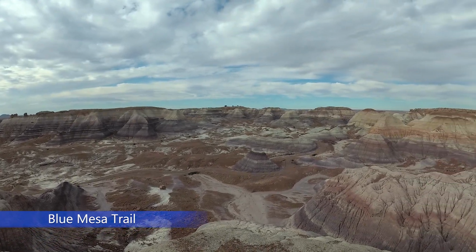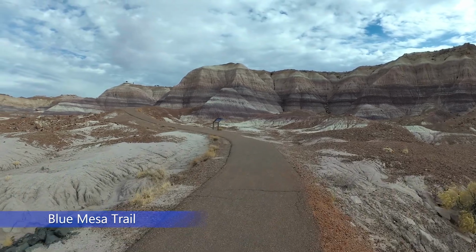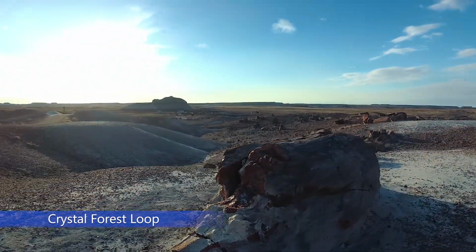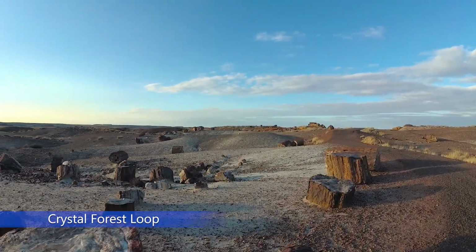Next is Blue Mesa Trail, and that's a 1 mile loop with blue badlands, and it's pretty breathtaking. You start up at the top by the parking lot, then you go down into the badlands, and along the way you'll find petrified wood that looks exactly like a tree that's been cut. The petrified wood is more sparse than in other areas of the park, but it's definitely worthwhile doing the hike. Crystal Forest is another cool trail. It's a paved 1 mile loop where you can stop and admire thousands of petrified wood pieces of many sizes. It's a great hike for families if you don't have much time, and you can see all different colors of the minerals inside the petrified wood.